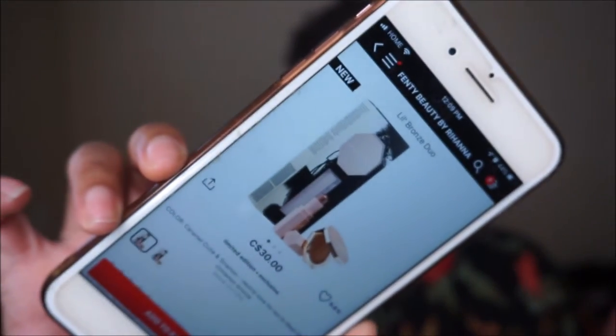Next, I want to get the Rihanna Fenty Beauty Little Bronze Duo. I really want to try a Fenty bronzer, but I don't need any more bronzers. And it's like $30 Canadian for the Caramel Cutie and the Cinnamon. Right? It's like the Cinnamon Matchstick. Matched, is that what it's called? Yeah. Looks like that.